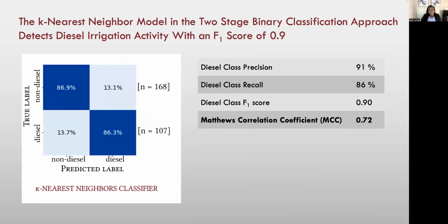In this case, we found that our k-nearest neighbors classifier was the best performing model, and it detected diesel irrigation activity with an F1 score of 90%. And we see a good balance given by the Matthews correlation coefficient. And we see that the diesel class is being classified with a precision of about 91%.